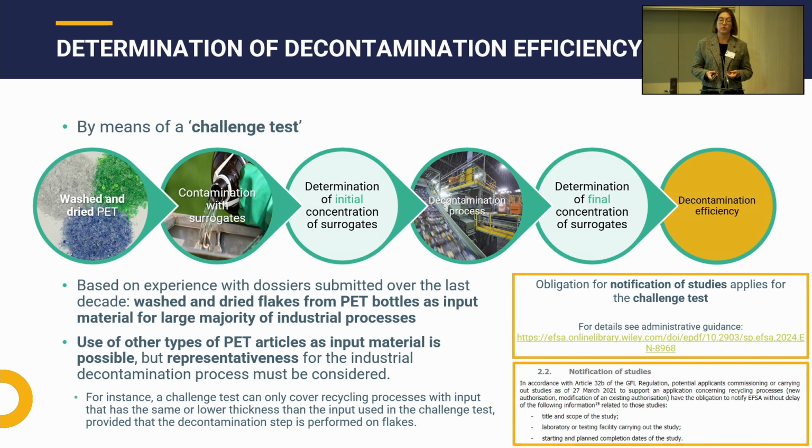So how do we determine the decontamination efficiency? This is done by means of a challenge test that was already mentioned several times. This is the experiment, the main study that we look at in our safety assessment. Here on this slide, we have the main steps of this challenge test outlined.